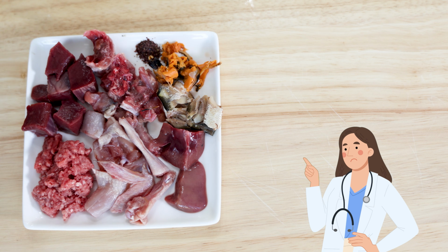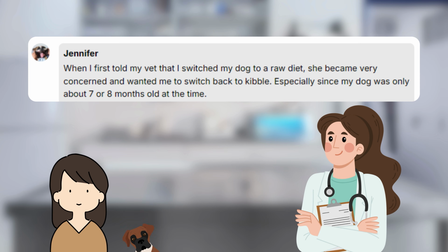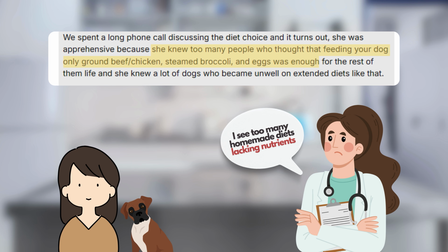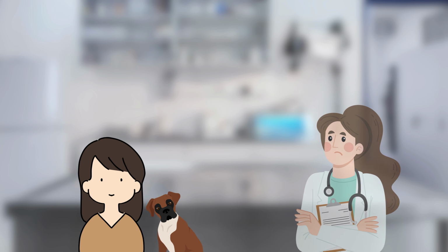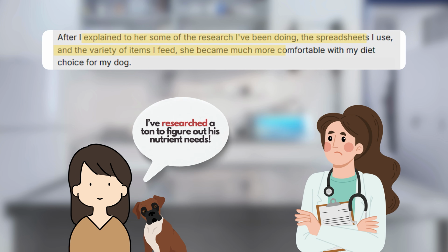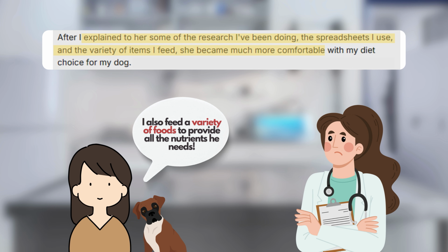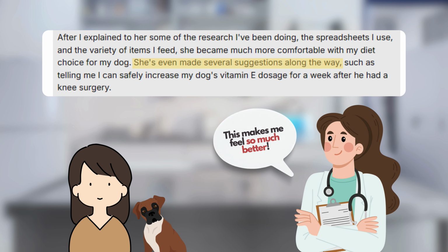Your vet may also say that raw diets are not nutritionally complete and balanced. A pet owner recently told me that their vet raised this concern. The vet had seen unbalanced homemade diets lead to deficiencies, which made them wary. And after learning this, the pet owner knew how to gain their vet's trust. She explained the extensive research she had done on her dog's nutrient needs, how she formulated meals, and the variety of foods that she fed to ensure that the diet provided all the right nutrients. And this was all that it took to reassure her vet.